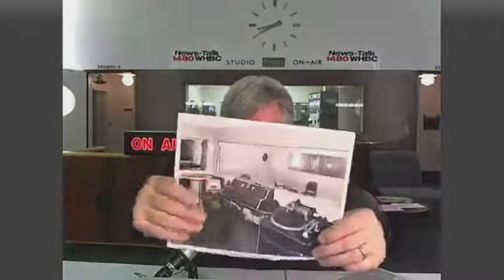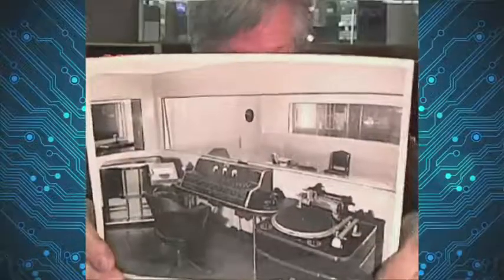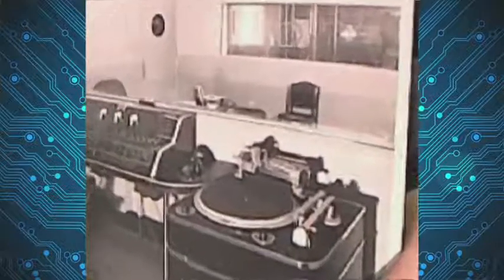Okay. Here's a control board, and it looks like a master control. And is that turntable a lathe, a cutting lathe? Kind of looks like it. You could actually cut a transcription there. Oh, my goodness. Good job, Burks, zooming around. It's awesome.